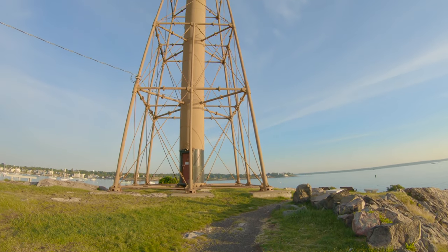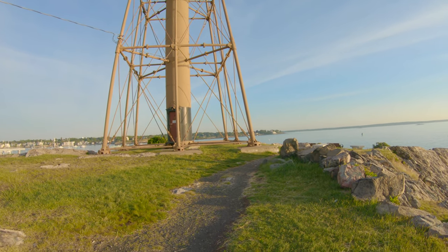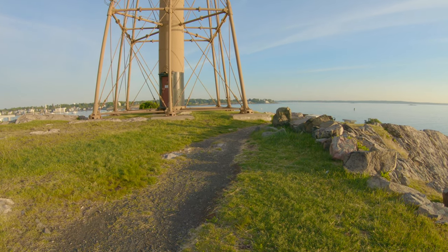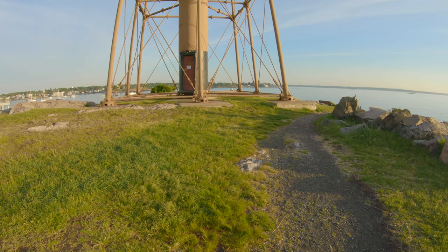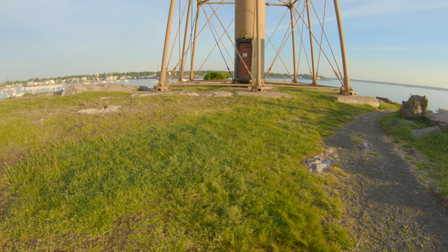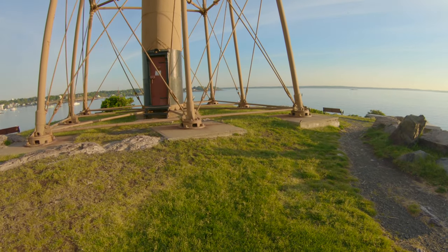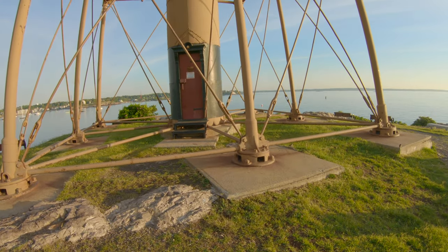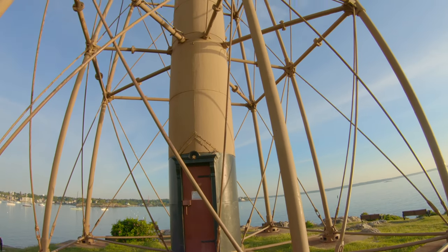The Marblehead Lighthouse was originally a 23 foot and 3 inch wood and stone lighthouse, much smaller than what we have here today. It was originally built in 1835. Due to the residential buildup coming up around the harbor here, that little light tower was getting obscured, so they needed a taller tower, which is what we have here today.